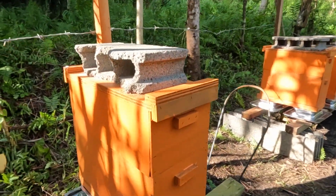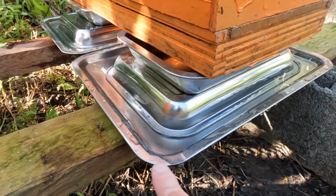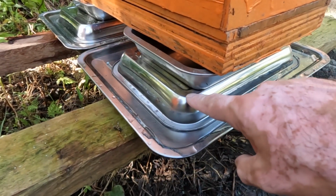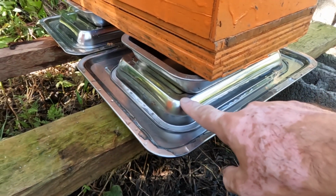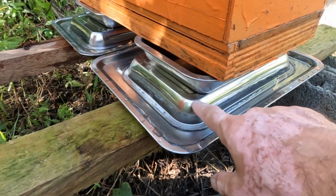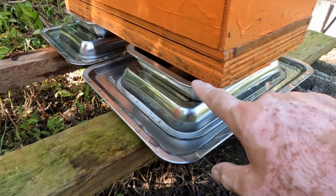So this is what we've got. Here's my regular baking dish that holds the water. This is the moat. Here's our inverted, larger baking dish that wasn't deep enough to give us the height we needed. And then here's the third one that I bought yesterday. Now, once again, right side up.